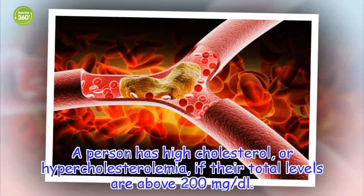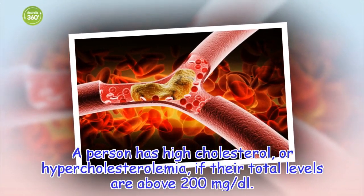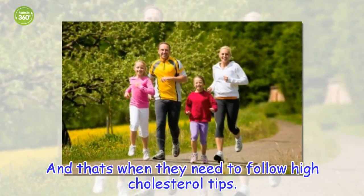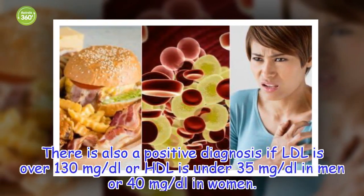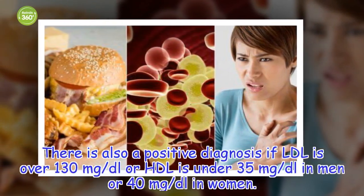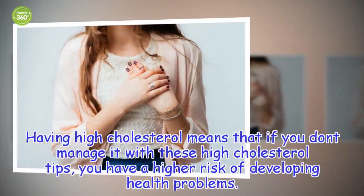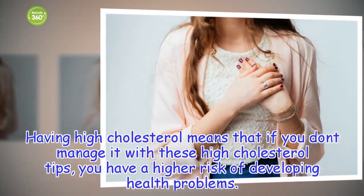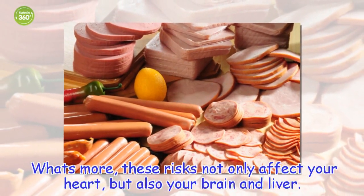A person has high cholesterol, or hypercholesterolemia, if their total levels are above 200 mg/dl. And that's when they need to follow high cholesterol tips. There is also a positive diagnosis if LDL is over 130 mg/dl or HDL is under 35 mg/dl in men or 40 mg/dl in women. Having high cholesterol means that if you don't manage it with these high cholesterol tips, you have a higher risk of developing health problems. What's more, these risks not only affect your heart, but also your brain and liver.